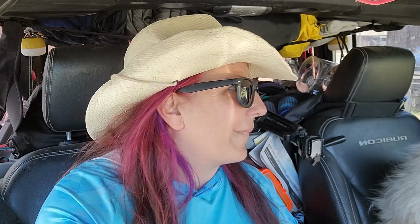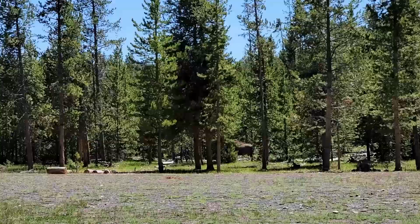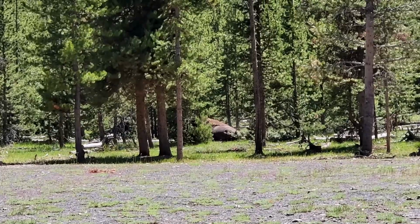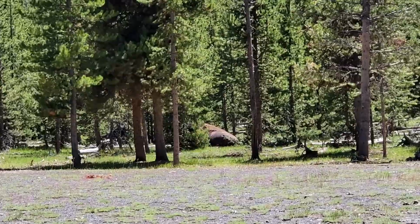That was crazy. There's a bison right in front of us. I'm going to see if I can get him on camera. He's partially behind a tree, and Fluffy has noticed him, so we can't get out of the car just yet. And I want to make sure he doesn't have any friends hanging around. That is a big fella. Let me see if I can zoom in on him. Oh, he just laid down. There he is. Kind of looks like a lump of rock.